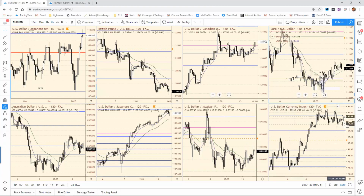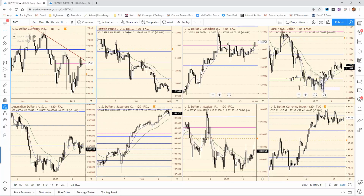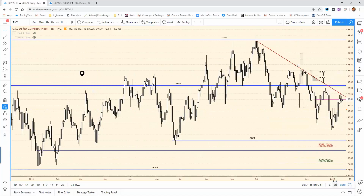Dollar, you can see how tight the range is. It has not been able to get a daily close above this 97.42, and I'm talking about a daily. We're going to take a look at that also. You can see here, we're just sitting, quiet as can be, over the last two sessions, including today.